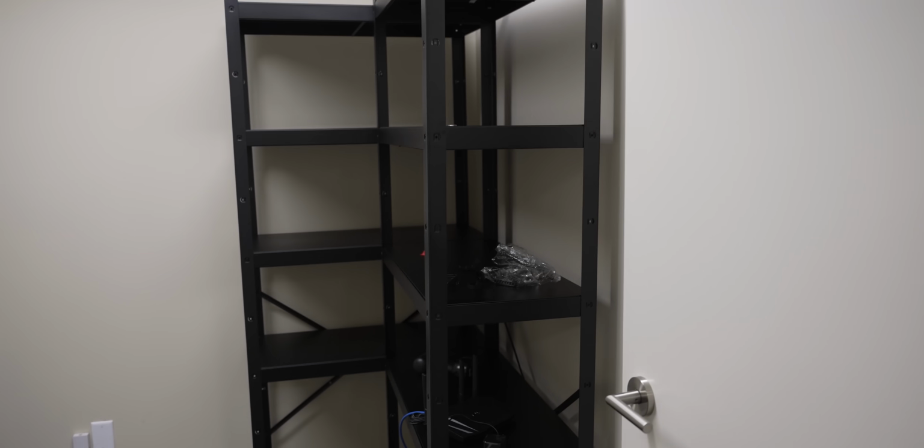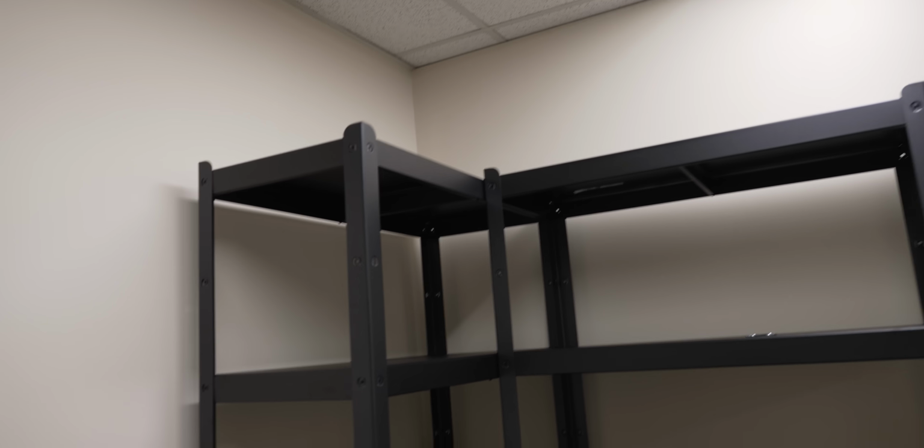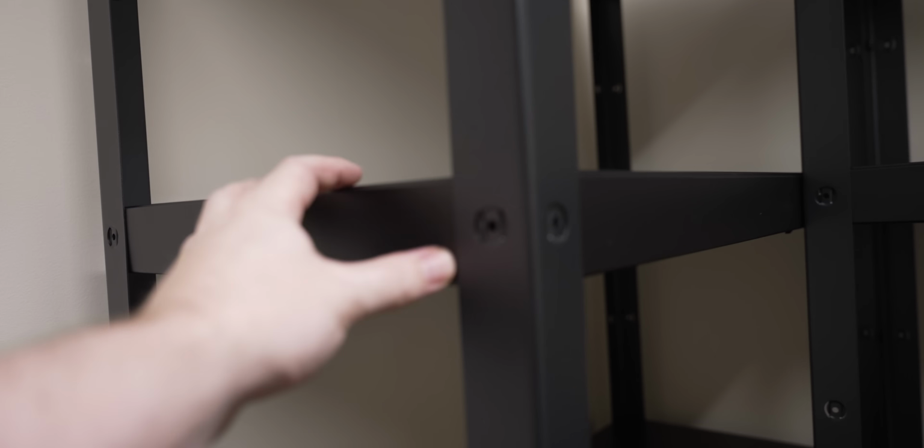So we've assembled 2 of them. There's gonna be a bunch of them along this wall and a bunch of them along this wall so that we can fit as much just PC stuff as we need in the kind of editing den area. These were the only shelves that they had in stock, but they are very strong, sturdy units, and they're all black and stealthed out and stuff. So I think this is gonna work very well.